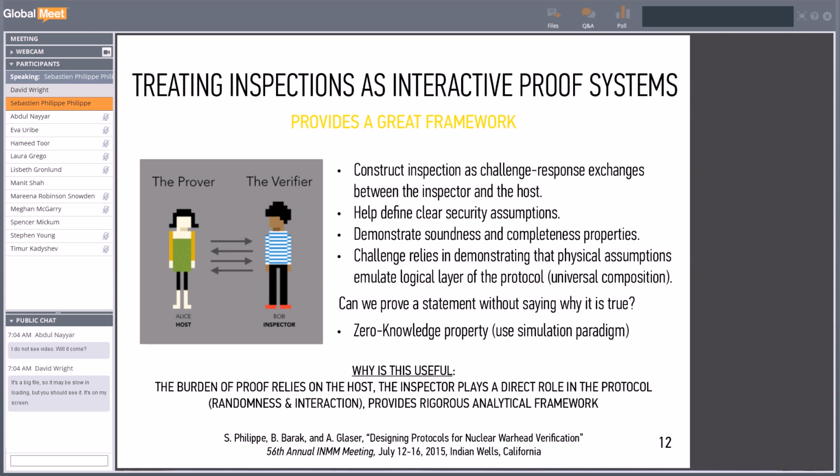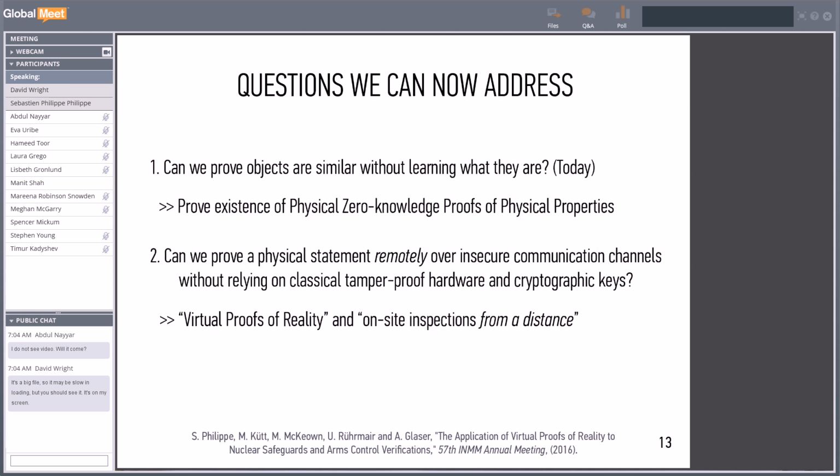And as I say, this provides some kind of a rigorous analytical framework. Okay, so the question we can address, once we went through all of this and we have decided to use interactive proof, there are two questions that I think are the most interesting. The first one, the one we'll talk about today, is: can we prove that objects are similar without learning what they are?